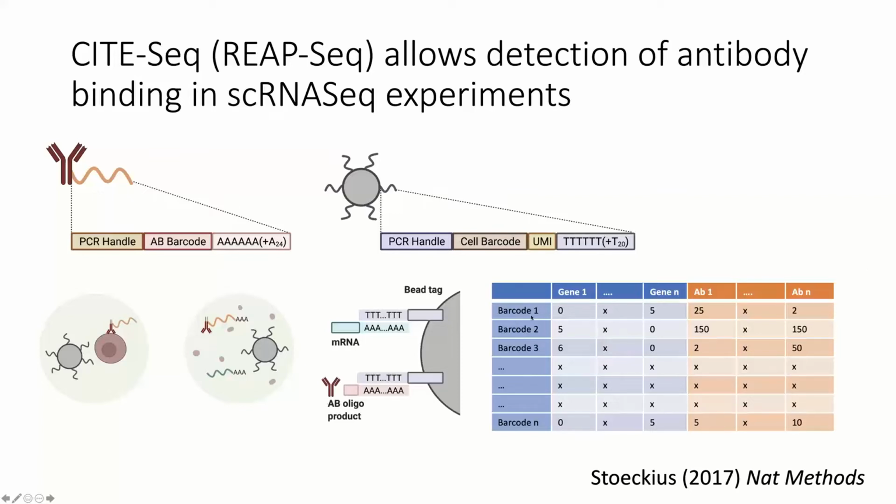And these will be linked by the barcode, because the cell barcode is on the bead and there is still just one single bead in that compartment. And this was first described by Stoeckius in Nature Methods. There was also another paper for REAP-seq that was very similar in time.